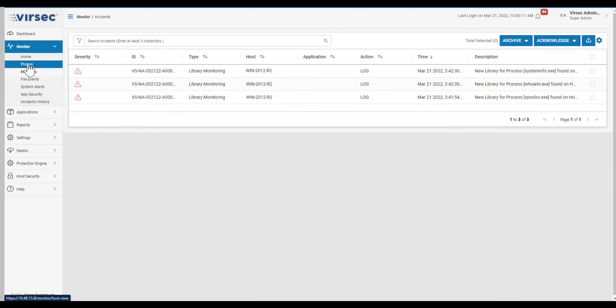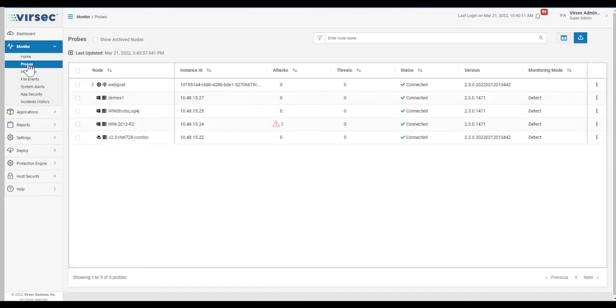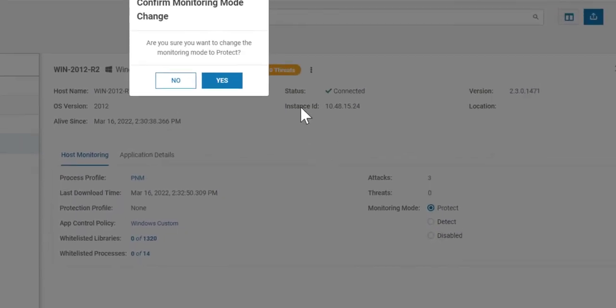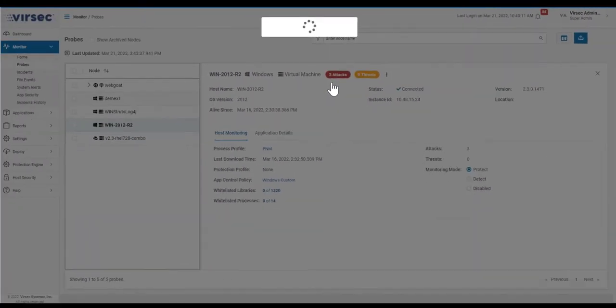In Virsec's central management system, we'll turn on protection mode for this server. You can see all the probes we've installed. We will clear the alerts and run the attack again.